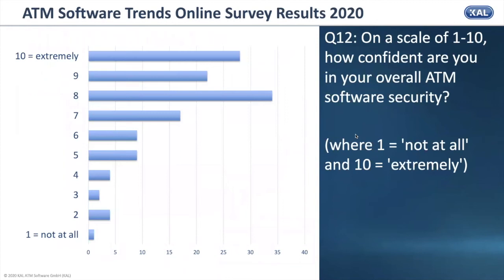The other area we wanted to ask about, we're just touching on all these areas. There's much more detail in the guide when you download it. One that we asked about was ATM security. On a scale of 1 to 10, where 1 is I'm not at all convinced that our ATM security is good, and 10 is I am extremely comfortable with the security of our ATM, we had people rank it. I didn't put the percentages on this slide, but basically 28% said they are extremely confident in the overall ATM security, 23% said 9 out of 10, and 34% said 8 out of 10. So over 80% of the respondents said they're pretty confident in the security of their ATM.